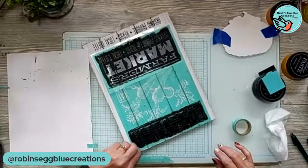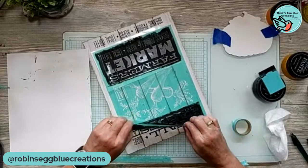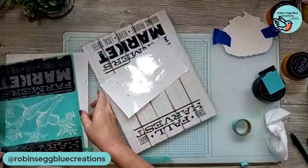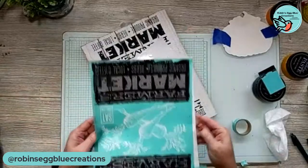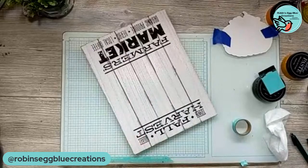Let's check it this way first. Make sure I got everything. Yep. Okay, so I'm just going to leave this on the backer sheet. And then the only thing I need to do to clean it is just run it under some water and use a board eraser to help lift that paste up.